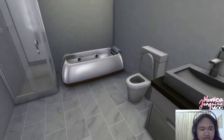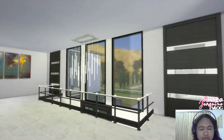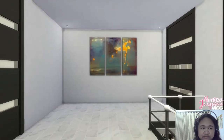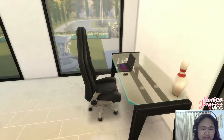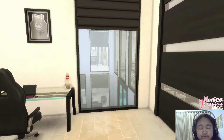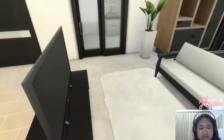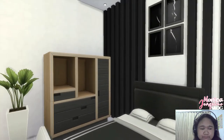Structure. Now, this is the hallway, but before we go to the master's bedroom, let's go to the third room first. So this is a boys' room. Yeah, it's a boys' room. It is a mirror to the other room, to the first room I showed you. I just turned this into black, white, and white. Specifically, it's a boys' room.